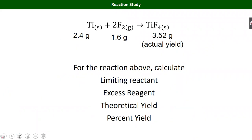And that'll give us, what do we get in grams? 2.6. So we've got two of our four things done.